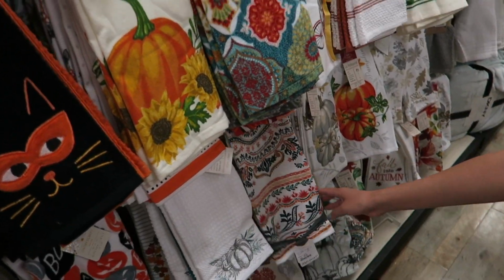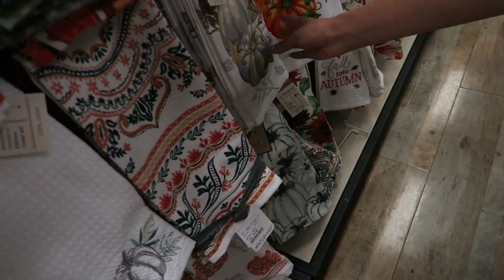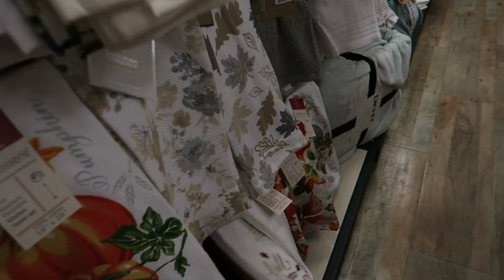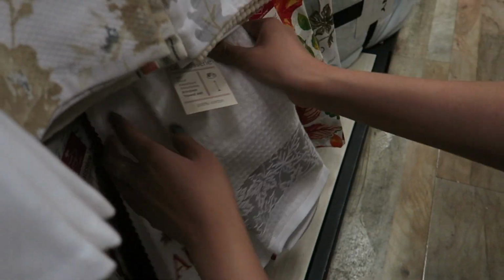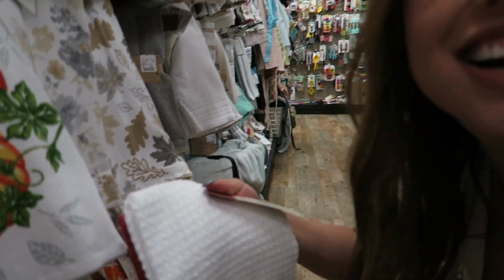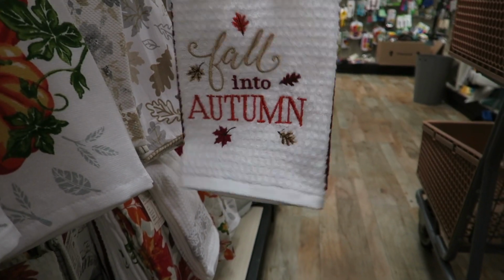Kitchen towels. It's all about the details. Kitchen towels. But I want something simple. Oh, like this. Fall into autumn. Did we just fall into our choice? Yeah, we did. I love home decor shopping. Show me. Oh, fall into autumn.